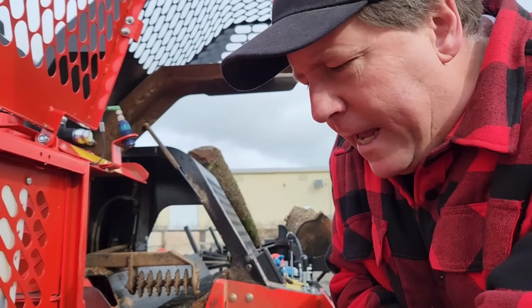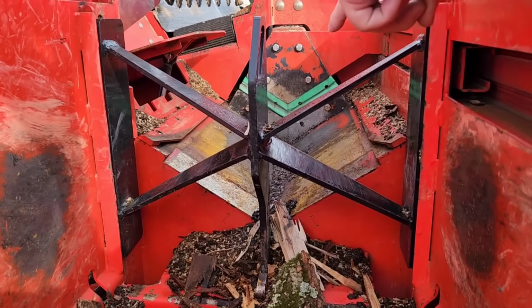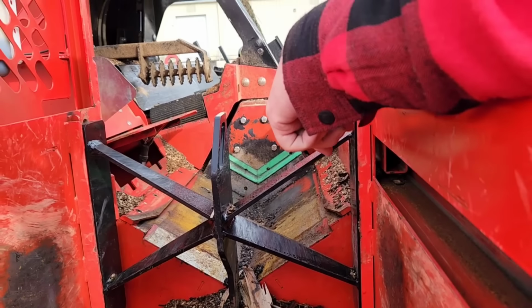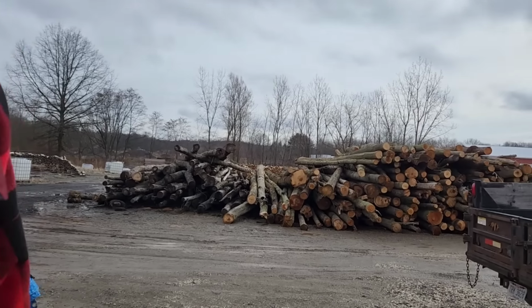The last time I ran this, I took the perfect split system out and I went to the traditional knives. I'm just going to leave this in right now, and I might even upgrade to the 8-way on one of these bigger logs. And I think after this table is run, I'll go right back to the perfect split, because we got a mountain of logs that we got to get processed, guys.